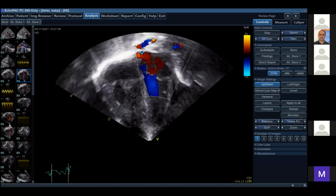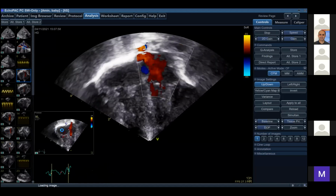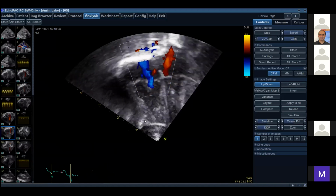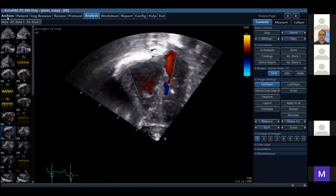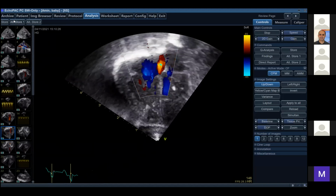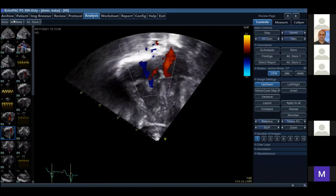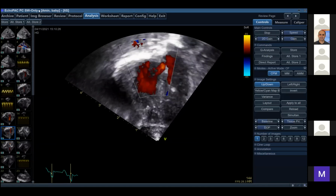Yeah, so we've still got that significant TR though, but the whole function looks much better. So it's just about giving that baby a bit of time. Yeah, which was good because he wasn't going to go on to ECMO. So, nice one. Okay.